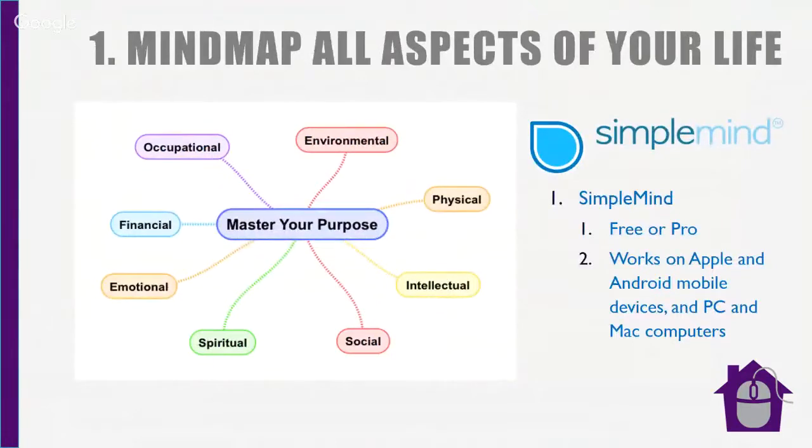Before you even get into how to convert paper to digital, let's figure out what areas of your life you're actually trying to organize and make digital. This is essentially like if you were to buy a filing cabinet and put all your folders in it, how are you labeling those folders? A lot of people I talk to say this is one of the hardest things: how do I organize the folders on my computer? My desktop is a mess, everything's a mess.